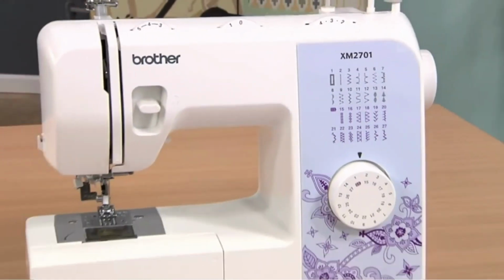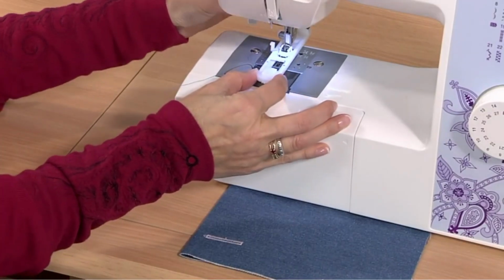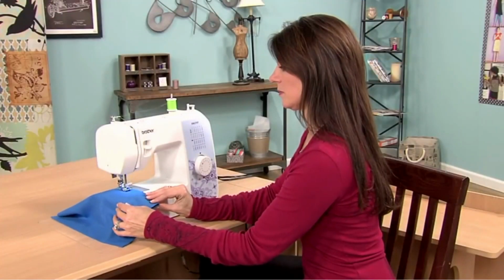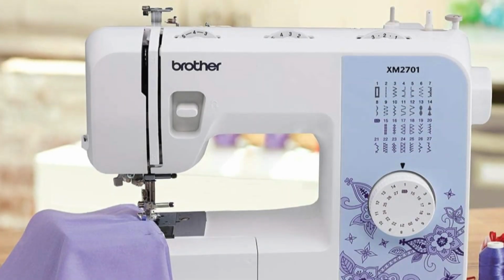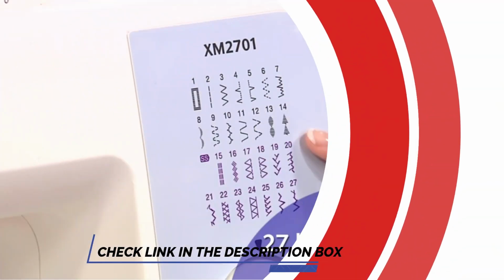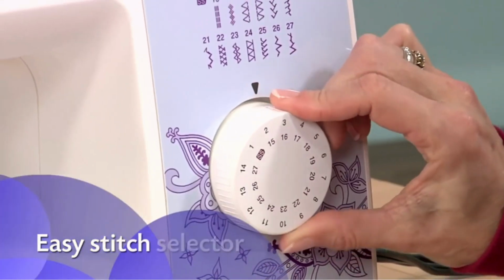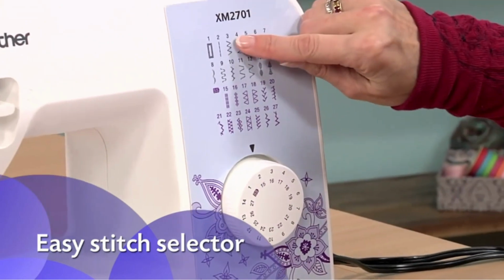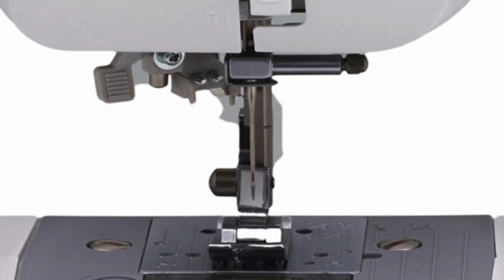The Brother XM2701 sewing machine is easy to operate, making it a viable choice for beginners. On the other hand, it boasts a wide array of stitch options and automated features that appeal to experienced sewing enthusiasts. Stitch options include multiple decorative and quilting stitches along with basic, straight stitches for seams and basting. With 27 built-in stitches and 63 stitch functions, users can create crafts, fashions, home decor items, and quilts.